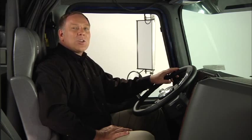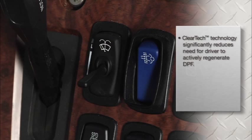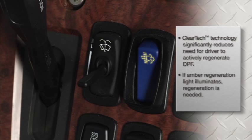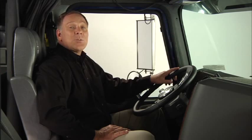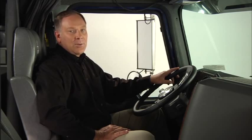The DPF Smart Switch includes an amber regeneration light on the upper part of the switch. If this light is illuminated, regeneration is needed. While uncommon, this may happen in some applications. At this point, it will be necessary to stop in a safe place for a parked regeneration.